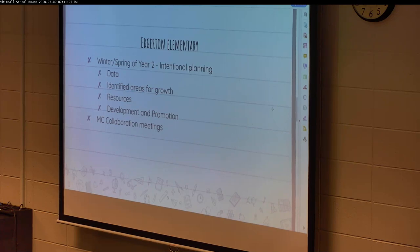At that point, we identified three areas of opportunity for growth based on the data. One was student engagement with literacy and reading, and access to materials. We also saw challenges and opportunities in deepening levels of comprehension across the board, kindergarten through fifth grade. And then we were looking closely at culturally responsive practices. How could we improve as an entire organization at Edgerton to do that?